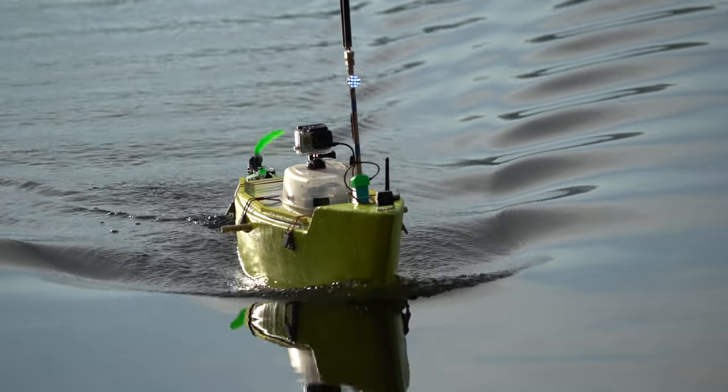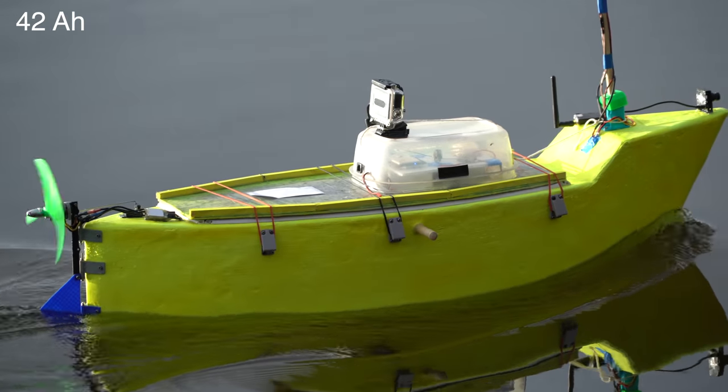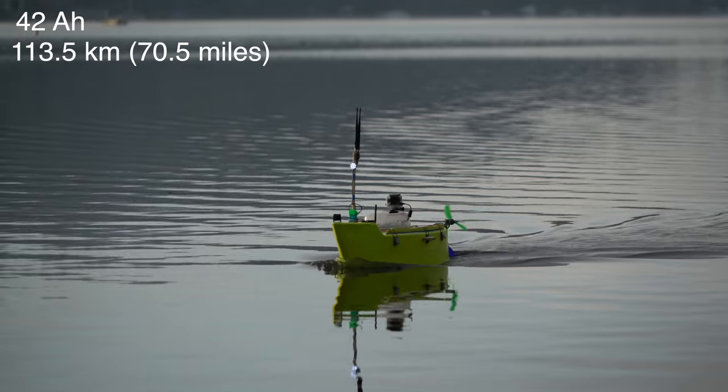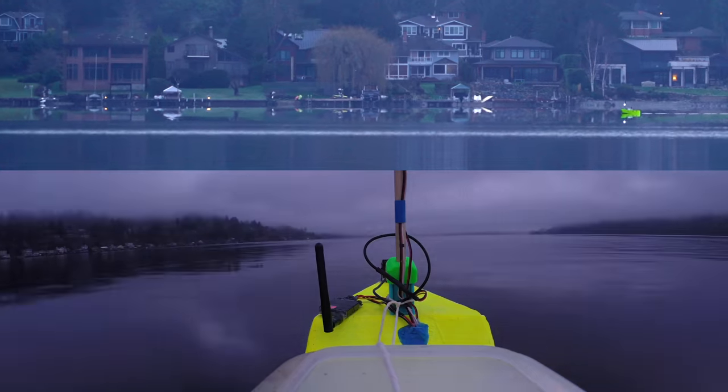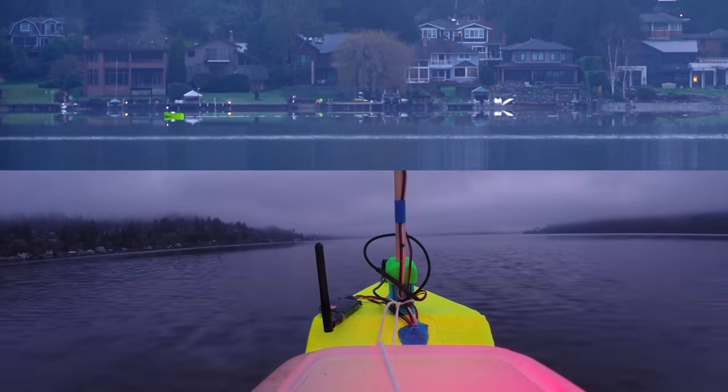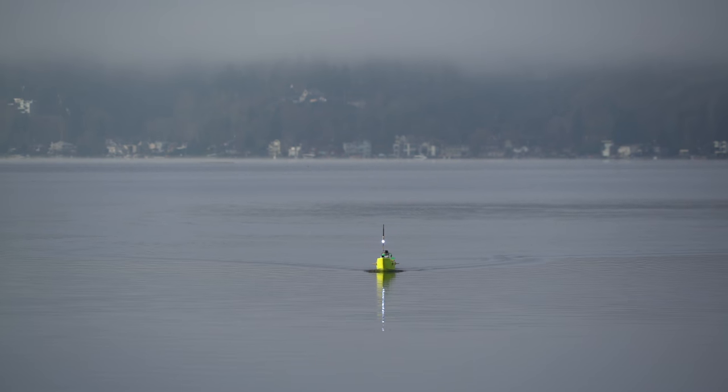In my last video of the USS Banana Slug, I calculated that it should be able to go 70 miles or 113 kilometers with the amount of battery on board. Up until that point, the furthest it had ever driven was only 13 kilometers, so I wanted to do a bit more of a shakedown before I had the confidence to set out for a much longer mission.